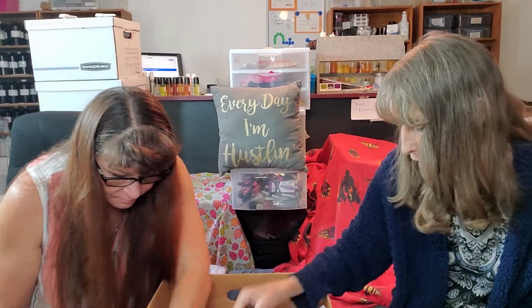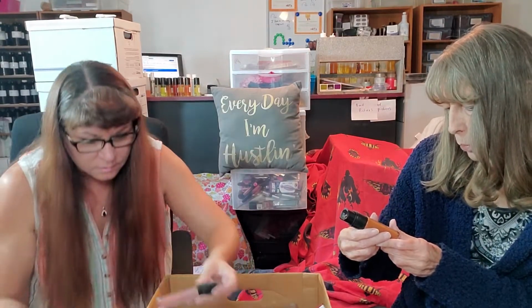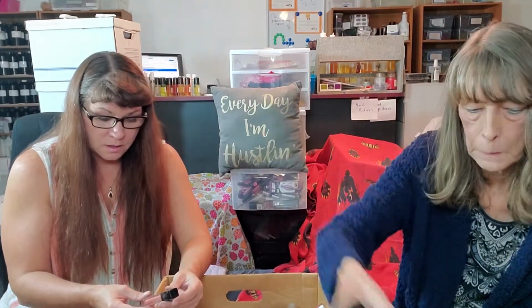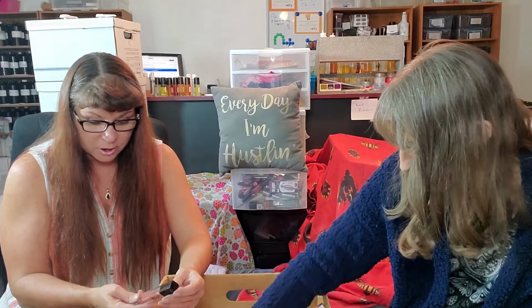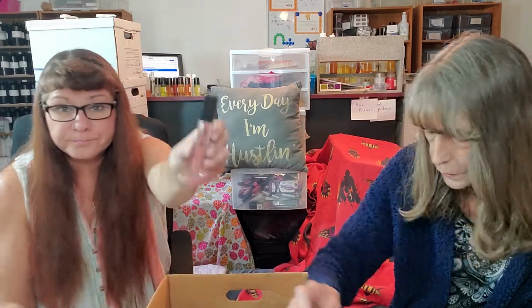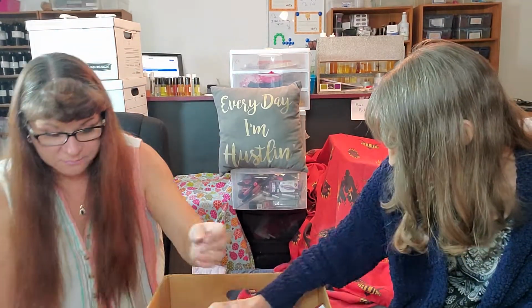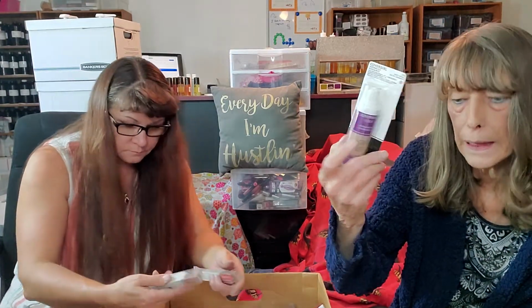CoverGirl Foundation. Yeah, this is a trash box. It's so dirty, but I'll clean it up. L'Oreal Infallible Foundation. I have Vivid Hot Lacquer. I do not know who it's by. Oh, Kelly's going to have fun sorting this. Another CoverGirl Olay.